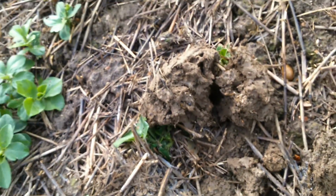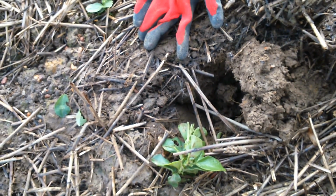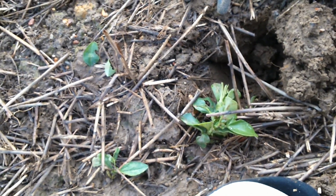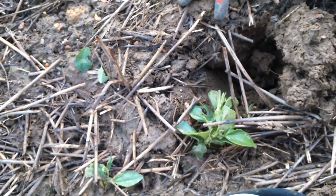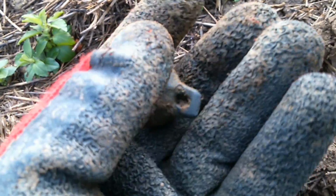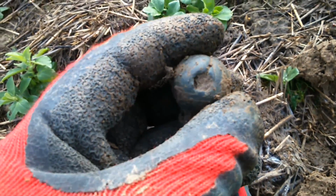Let me clean that up, guys, and I'll show you a bit better. That's a beauty. That's an absolute beauty. Let's clean it up a little bit, just so we can get a better look at it. Alright, guys, let's have a look. Oh yes, look at that. What a little belter. Perfectly intact.